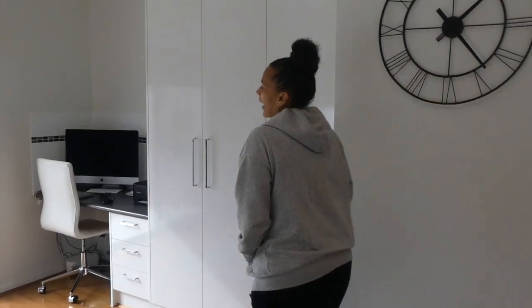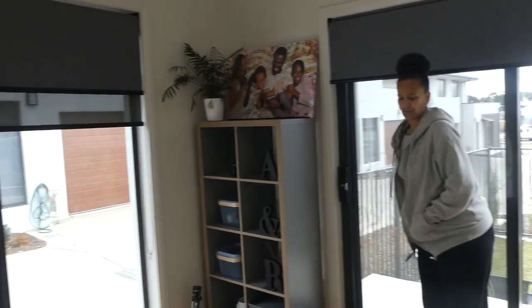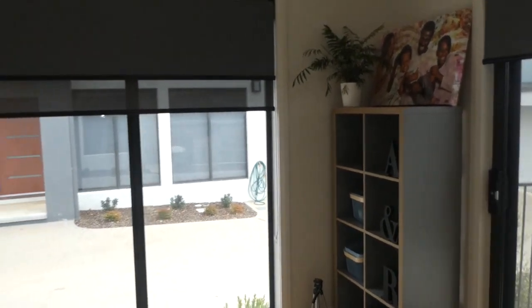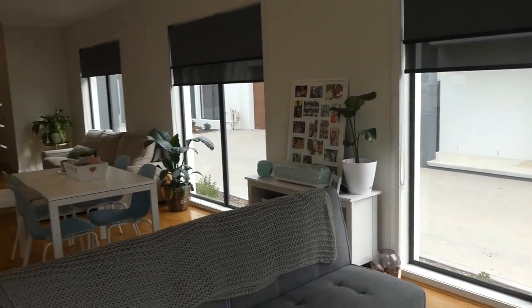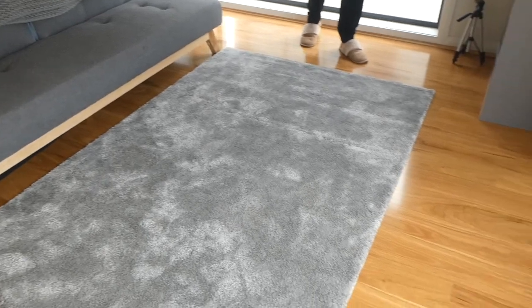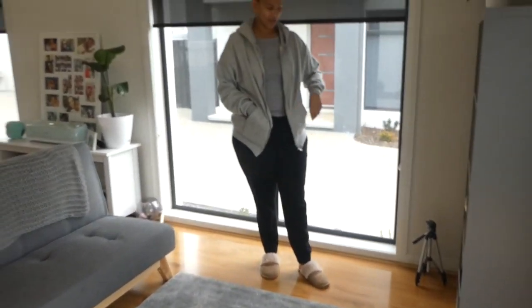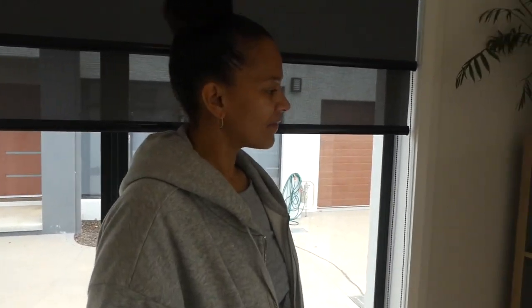And then down here is our little reading nook, our reading corner. Ahmed has loads of naps down here on this carpet. This is probably one of his favourite places because we get quite a bit of sun here during the day, so it makes it really nice and warm. And he tends to just have a little nap down there, do a bit of reading and stuff.